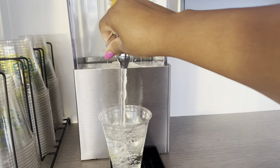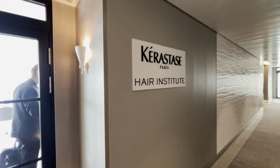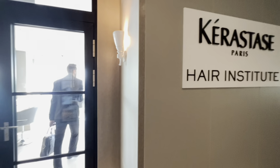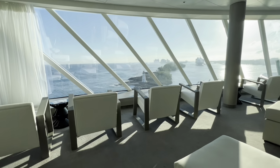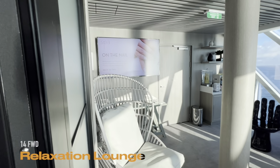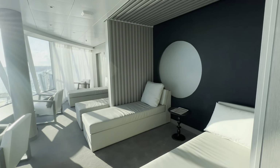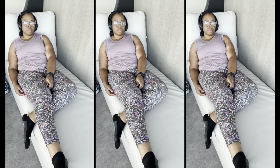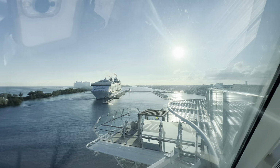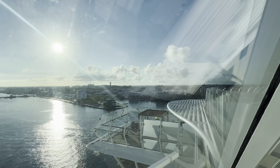After grabbing some water, I decided to just take a look around the ship. I headed down to deck 14, where I found the spa. And y'all, I found another one of my favorite spots on the ship, this relaxation room. Y'all, I ended up loving this room so much that I laid there and I watched the sail into Nassau. We pulled into port while I laid in that relaxation room. And baby, I relaxed.